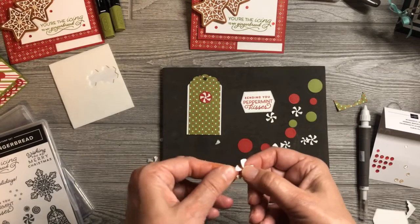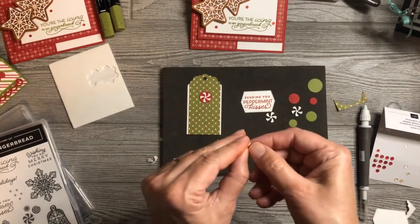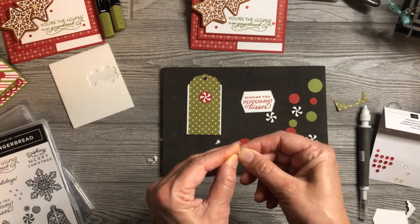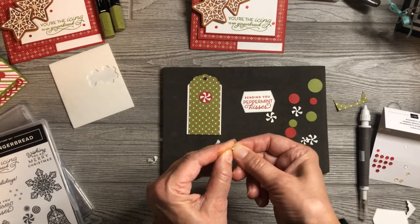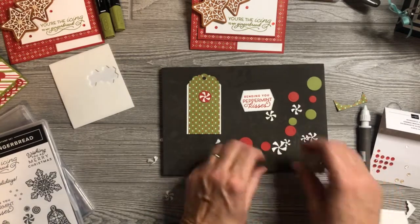Come on. It was easier when it all came off in one strip, but evidently I hit one of the seam areas here. Let's see if the other big one is any easier.